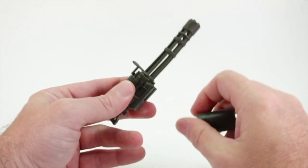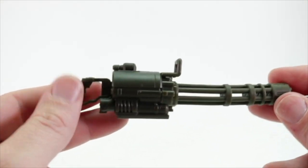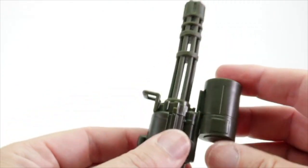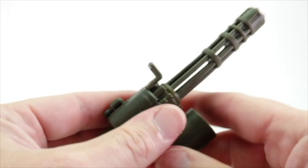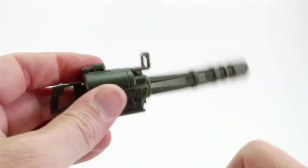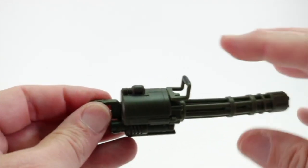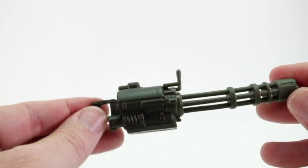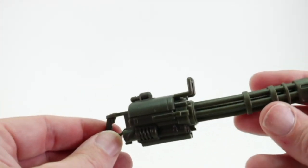Now, I actually prefer displaying the figure without this. I just think it looks a little sleeker when you don't have this barrel thing, or whatever you want to call this, that holds the ammo on the bottom. So, like I said, I prefer to have the figure hold the gun like this. You've got the handle on the top and on the back, so he can double grip it, which is nice. For a big gun like this, you would need both handles.